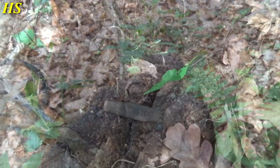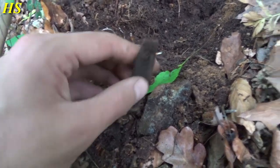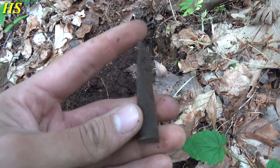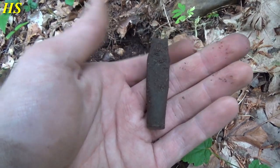Very cool. Alright, I just found another broken shell casing right over there somewhere, and I just found another US .30 cal shell casing, and as you can see, it's flat again. And I'm right next to the road, so yep, that makes sense. Probably drove over it or something.